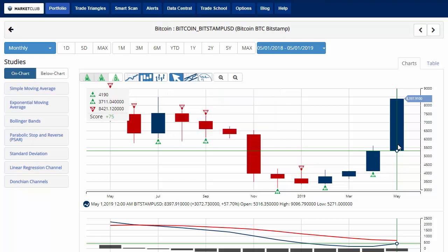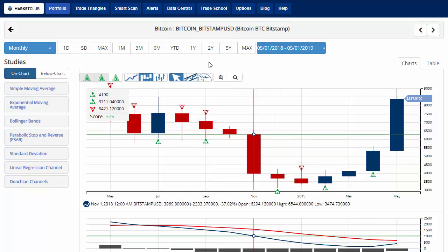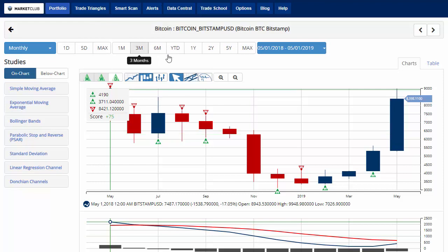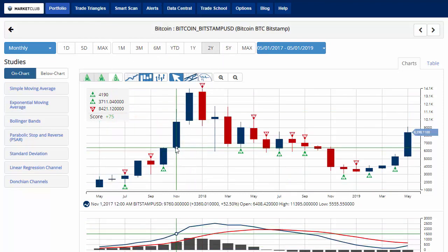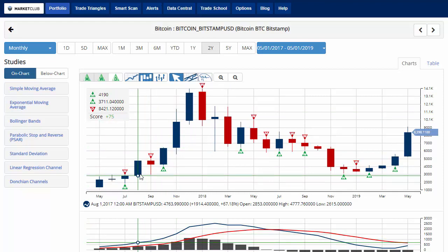In fact, the last time Bitcoin had this big of a gain was back in August of 2017, which will actually bump this out to a 2-year chart here. And you can see back in August of 2017, it gained 67.18%. So this month is its second largest monthly gain in its life. So look forward to Bitcoin moving higher from these levels, much like it did back in August of 2017.